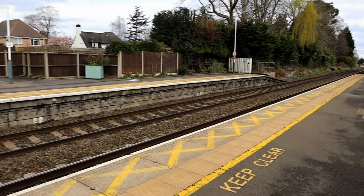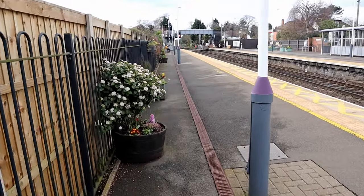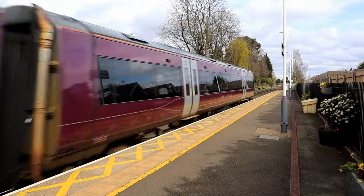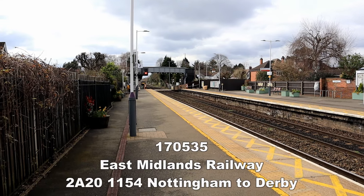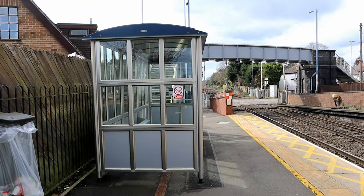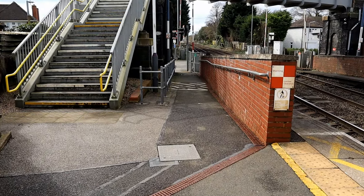Here at Attenborough, we have got two platforms. Here on platform two, we have got some lovely planters, a good old grip bin, lots more planters, and further down the platform, we have got benches. We've also got a level crossing that's going down again. 170 535. Now let's go take a walk over the footbridge. We've also got that delightful staple of most stations, the bus shelter style waiting shelter. Not to forget a flappy plastic bin also. So we've got the footbridge and we've got level access across the level crossing. So you've got to go on the road for level access.